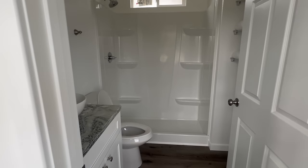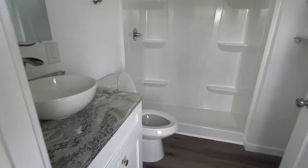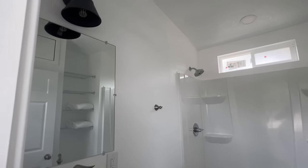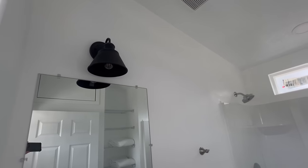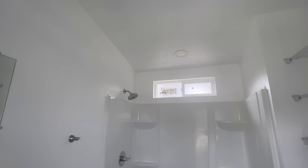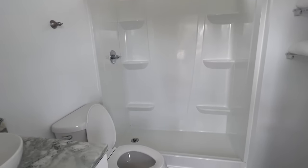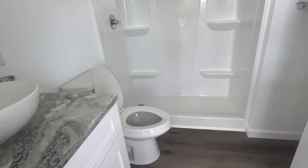That's just a return. Then in here, you've got your beautiful bathroom. That appears to be a five-piece shower unit with a big rain-style shower head, and it's got the windows above.